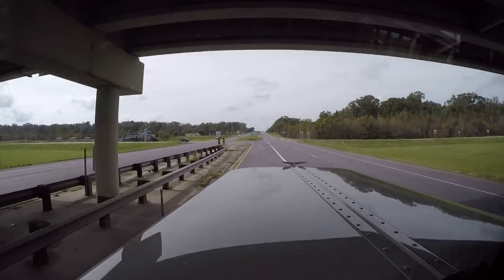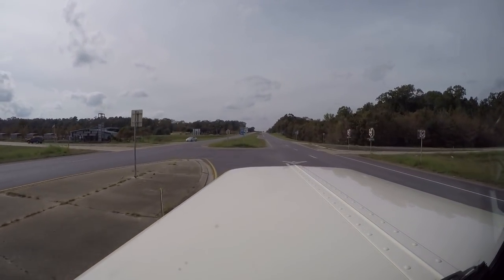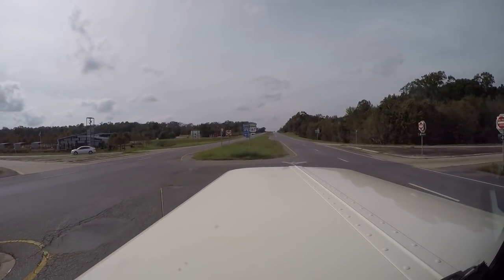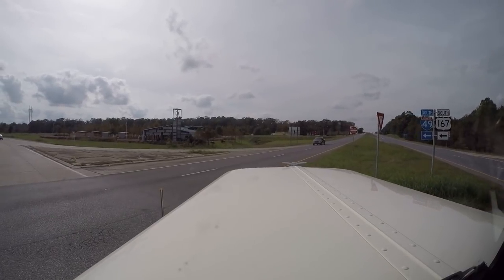Flatbed might be a little bit more, well, unless you got crane appointments. Anyway, that's kind of a cool building right there. I don't know what that is.